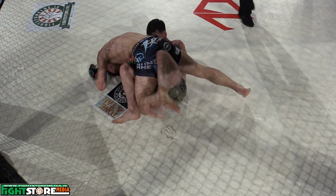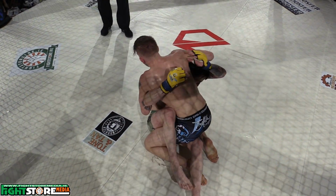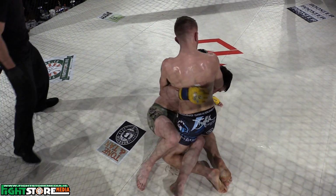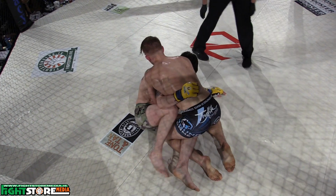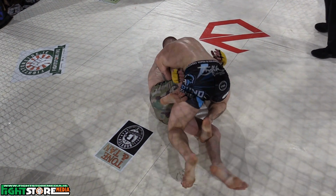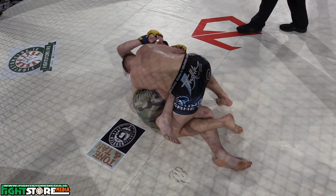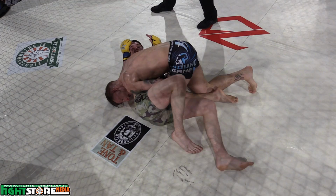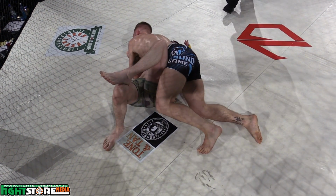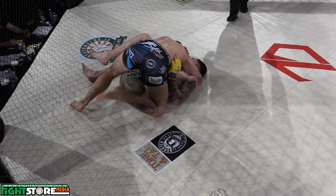He might get the sweep with this. Almost. Good work by Zembala to recover, keep his pace. And Zembala just landing some elbows on top there. You can see Logan, he does look tired coming into this, and you can appreciate that because it's been heavy grappling throughout the rounds, and Zembala is into side control here, looking maybe to go knee on belly in a moment, but I think he wants to go leg drag instead.